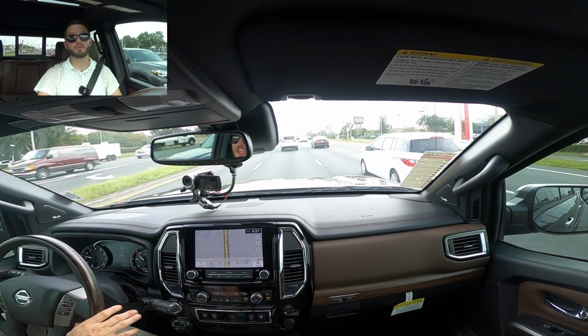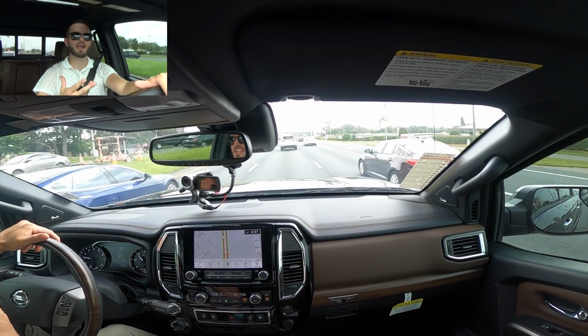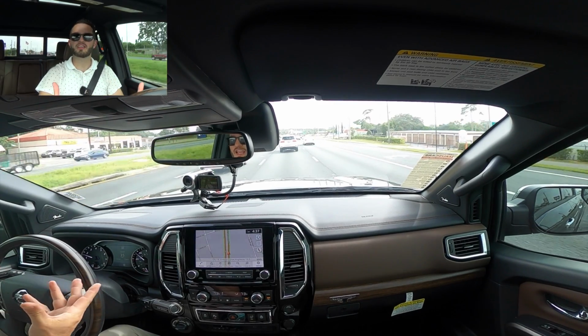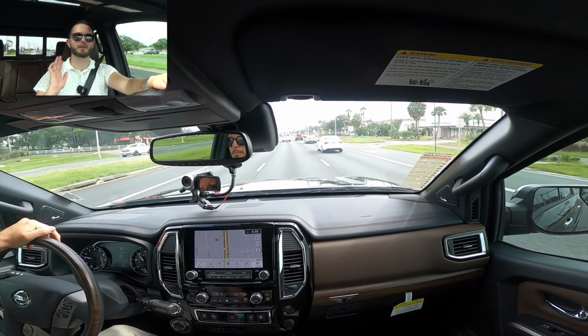These are premium. They are super soft, and even on the door trim, it's a lot softer than you would actually imagine. I get it, it's the premium reserve. However, it's a truck, so it's really unique in that sense because you're not expecting it to be that soft.